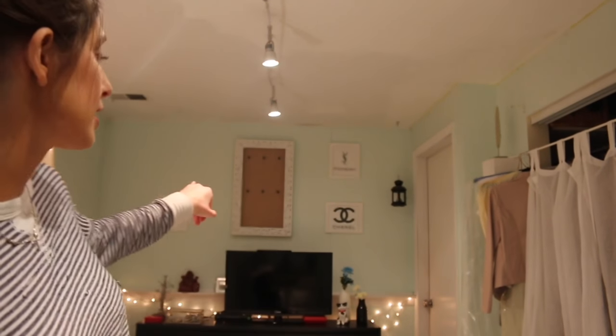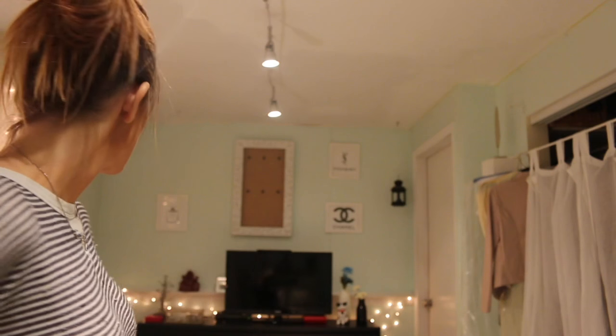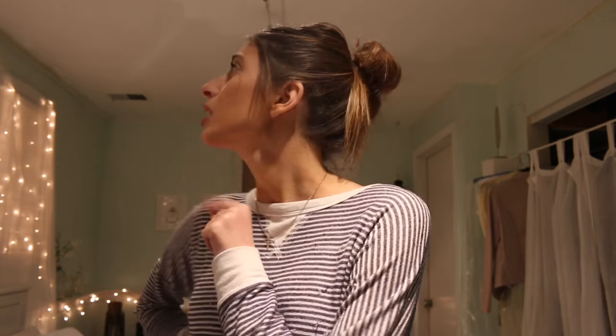And that piece that I got that's hanging up, I got at Home Goods for $30. It was a really long time ago, but they always carry so many great things for rooms and homes, so definitely go check that out if you liked either of those. And that's about it. If you have any questions about how I hung those, or if it looks confusing in the video, just comment or message me on Snapchat or Instagram.